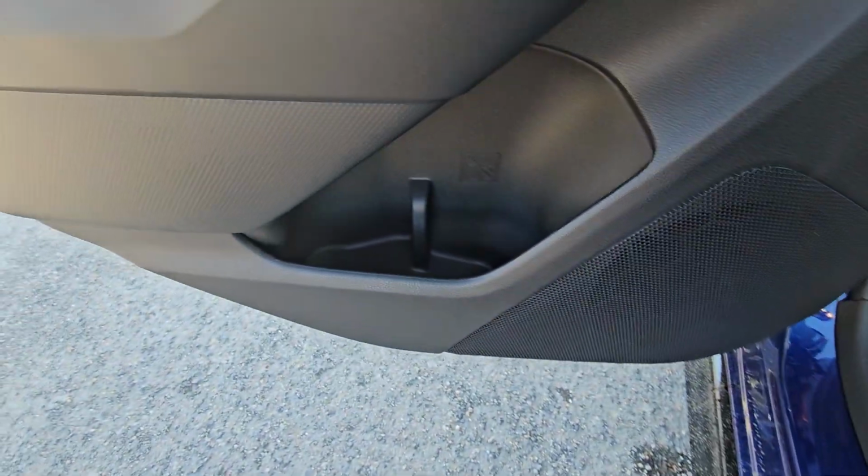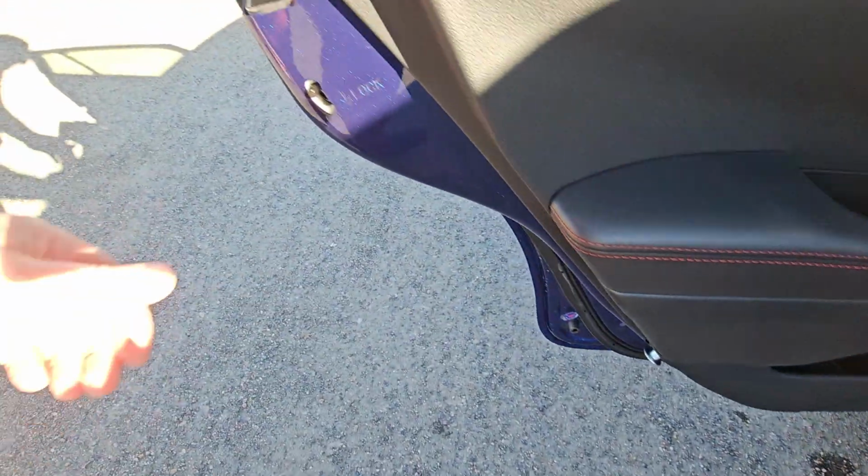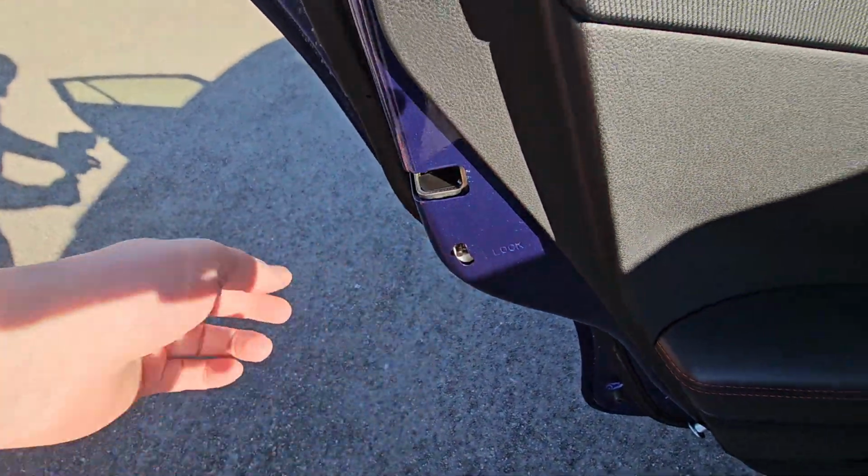Rear door card, hard touch materials, soft touch armrest, red contrast stitching, really nice, easy to grab handle, power window switch. There's a little bit of storage there along with the bottle holder, and if you need it, you do get child lock.